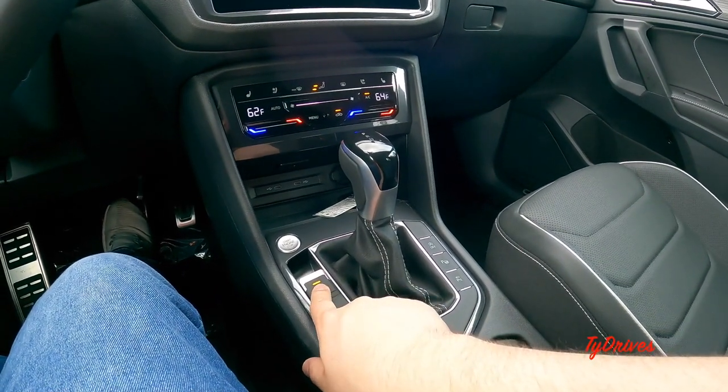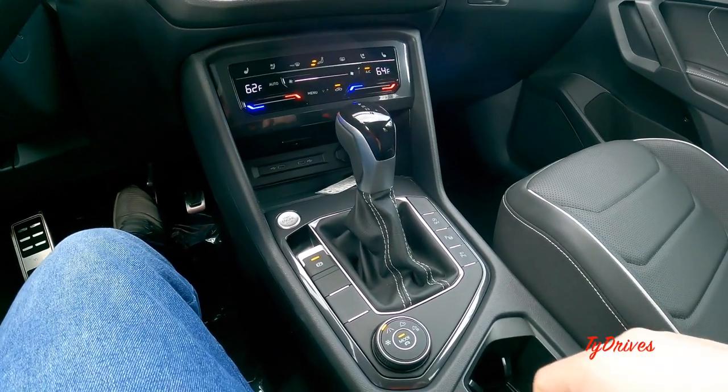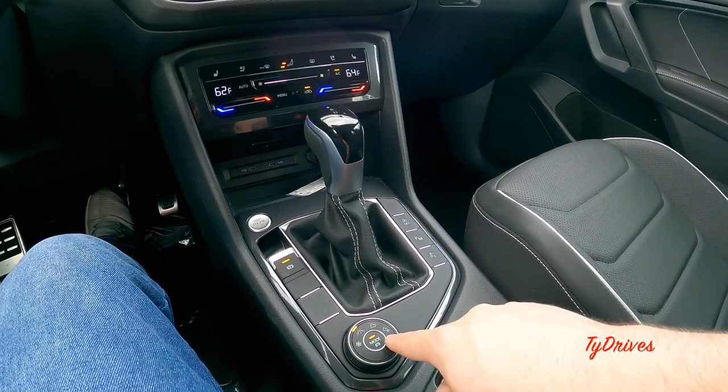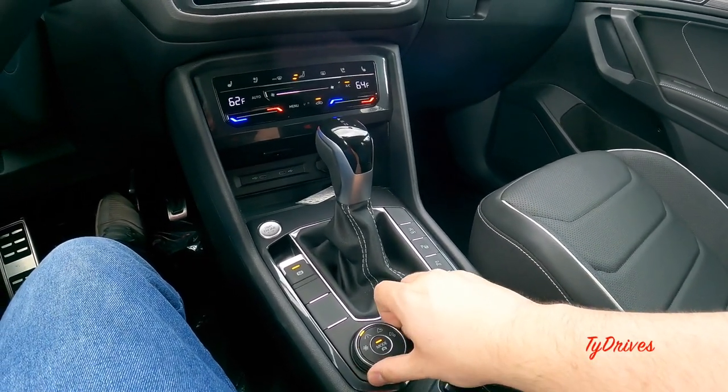Of our electronic parking brake, and right above your start stop button, right down here we have a mode selector. So there's kind of like four main modes and then a couple of different modes within each other. That's the best way I could explain it.